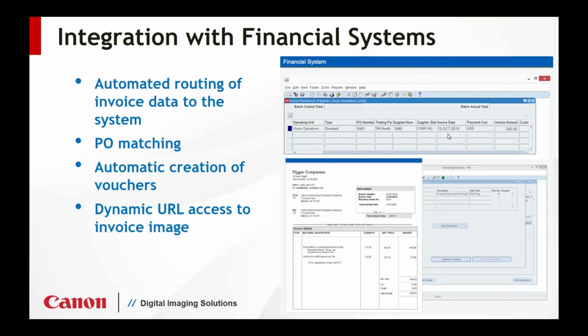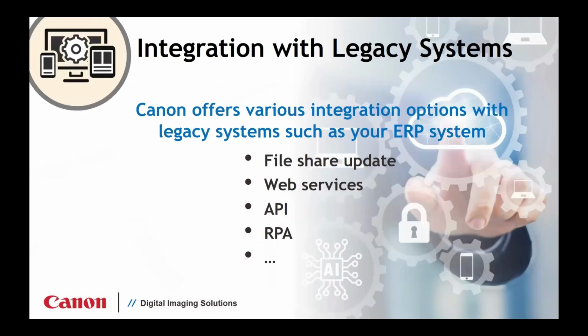Now if you have a non-legacy financial system, like let's say Oracle or SAP or Microsoft Dynamics, you need to make sure you pick a solution that has really tight integration with that financial system. You've got to look for solution partners that are certified by your ERP provider, whether it's Oracle or SAP or anyone else. On top of that, you should also look at how the new system integrates with your ERP. Is it via web forms or APIs or some other mode of integration? So that's also really key. Your partner in the automation journey should be able to assist you with all of those. Canon and GSI offer various options for integration with legacy systems.